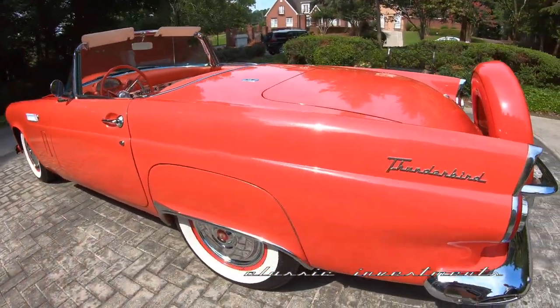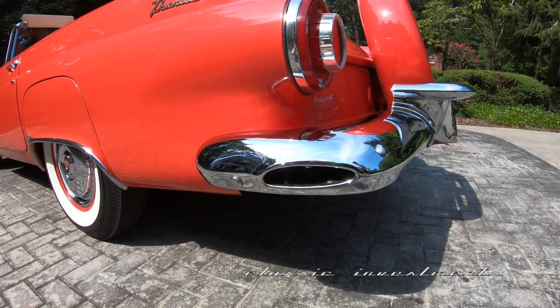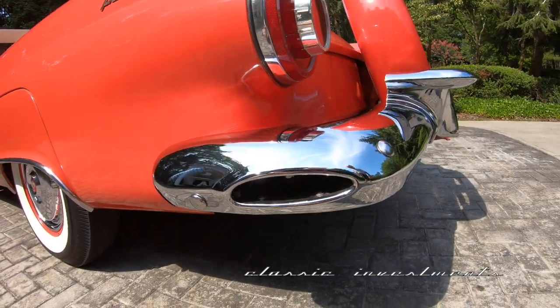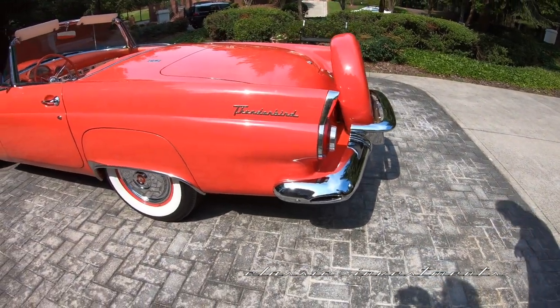One of the interesting things that are unique to the 56s is the rear bumper design and the exhaust ports, which are actually blended right into the rear bumper there. Do you see that, Sam? I do, yes, absolutely. That's so nice.